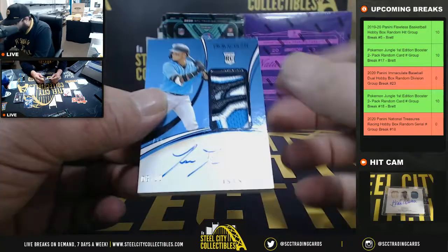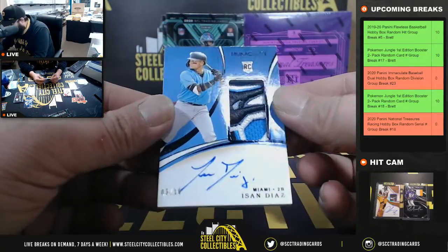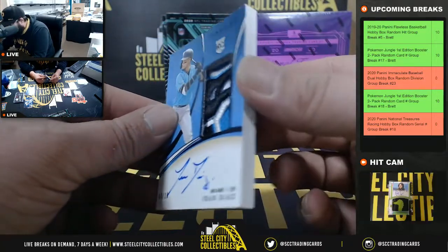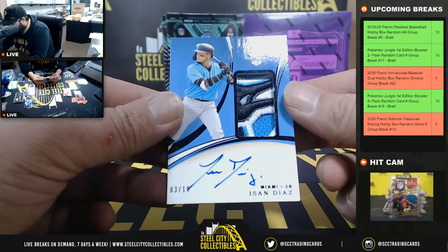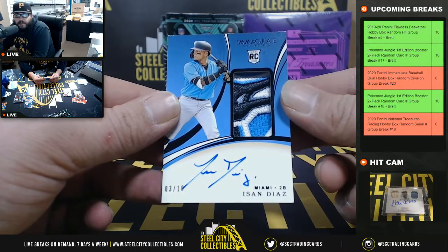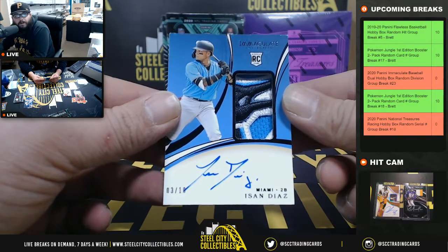And lastly, 3 of 10, Isan Diaz. That is a nasty patch. Nasty patch. 3 of 10, Isan Diaz, NL East. Brian C.